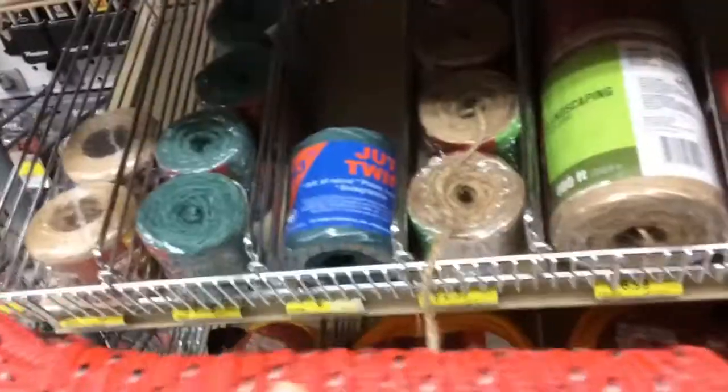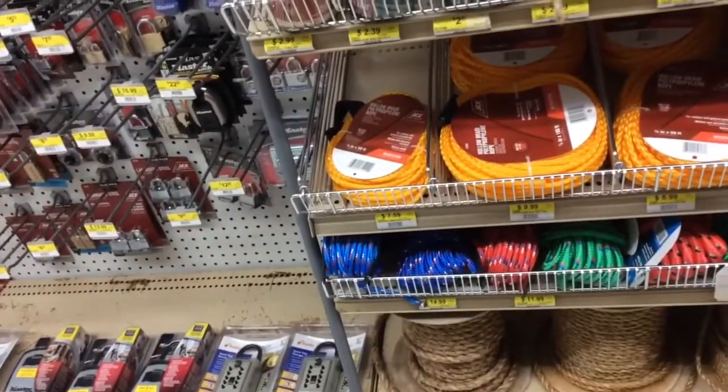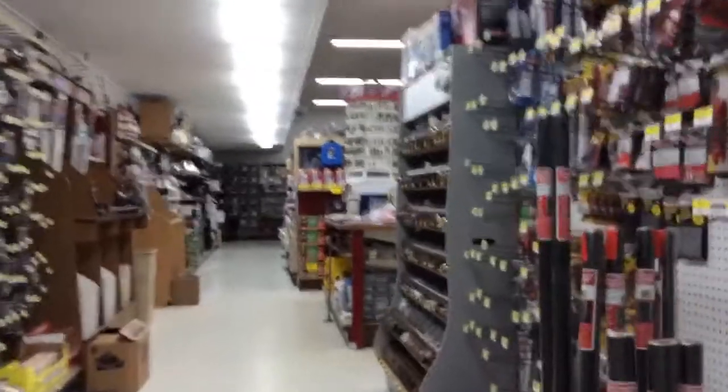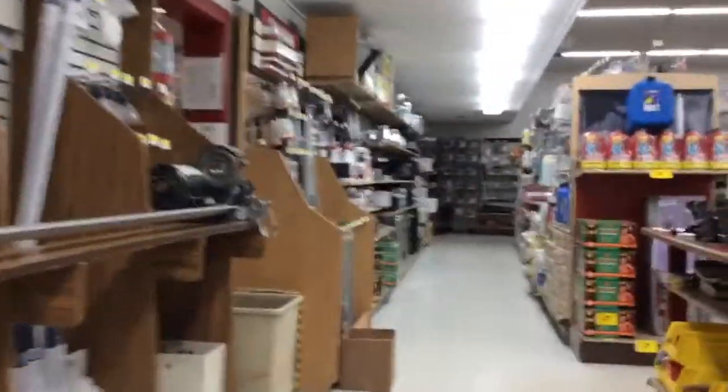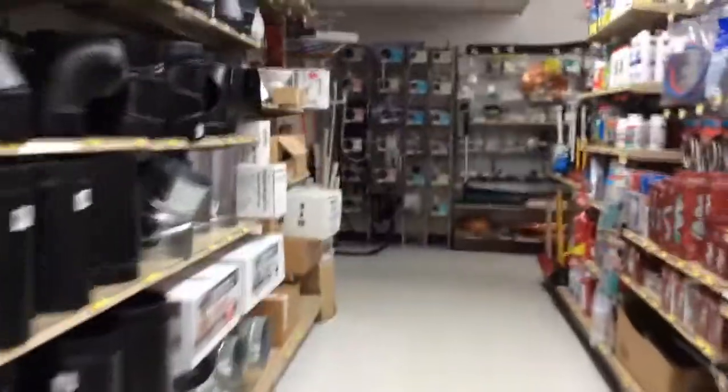But these stores just have thousands and thousands of things. This just recently became an Ace Hardware store. It was bought by someone who had another Ace Hardware store, I think in Falmouth. It used to be Cook's, so now it's an Ace. And from what I understand, Ace Hardware stores have a lot of leeway on what they can order and different things. So each store can be kind of different.